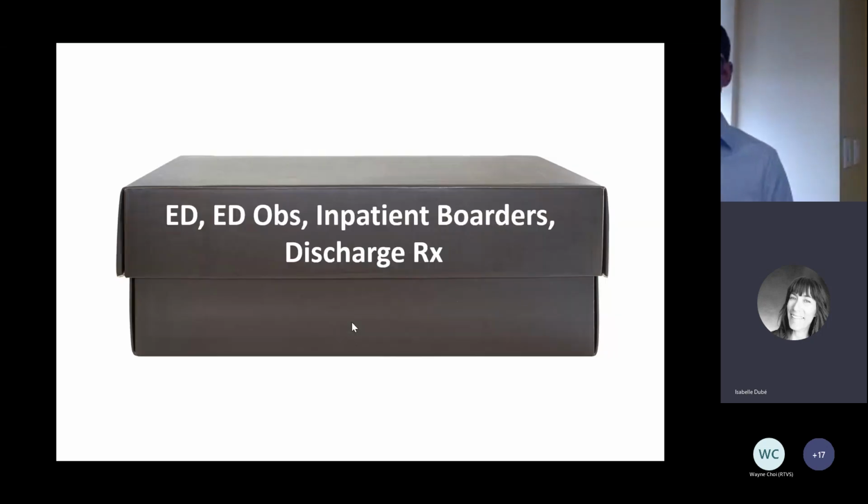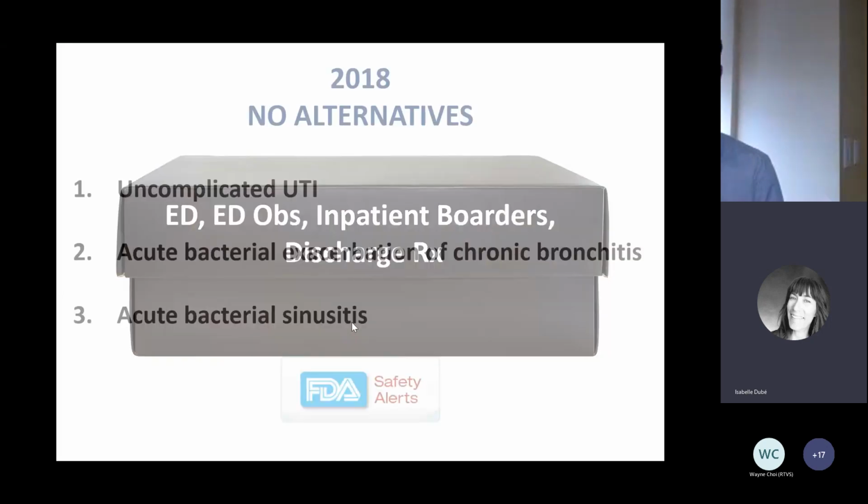So where do we use this? Again, I don't know exactly how your EDs are structured, but we have our main ED. We have an ED observation unit, so that's like a separate group of nurses and physicians that are ED practitioners that are taking care of the patients for the next 24 hours. We have our inpatient boarders that I know you have, and then we have discharge prescriptions for patients that come to see us and then go home. So fluoroquinolones are kind of ubiquitous, and they're used in all 4 of these different patient populations, which means they're spread across a lot of different patients.